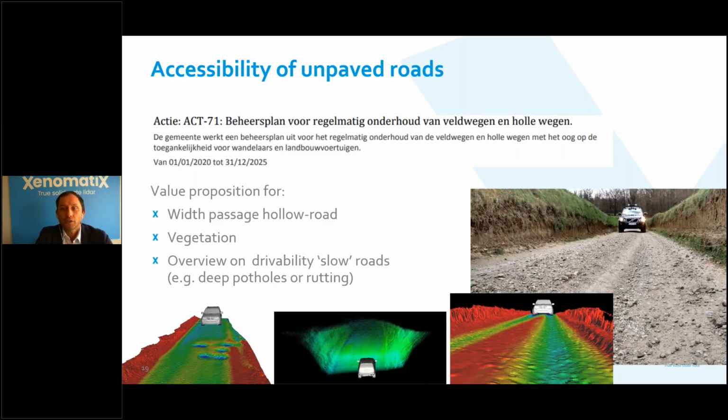And digitalization is feasible for any surface. Asphalt, concrete, cobblestone, tiles, and even, as you see in this example, for gravel roads and off-road surfaces. Some municipalities in the countryside, especially in the US and Canada, have responsibilities for unpaved roads as well. They need to keep them accessible for local residents.